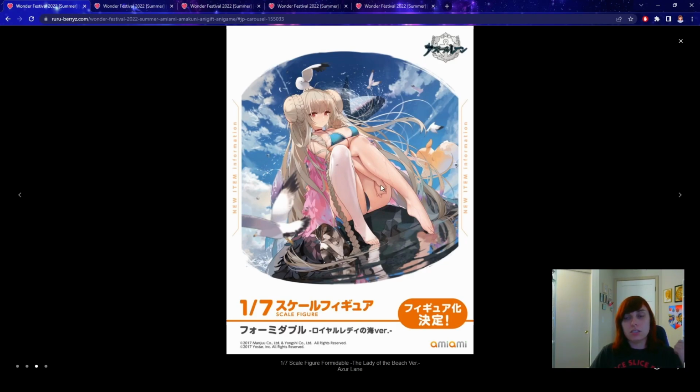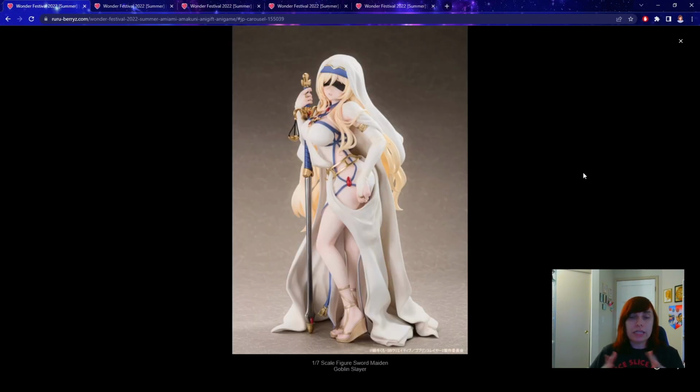So I definitely want to keep track of this one, and depending on how it turns out, as I mentioned in the first half of all of this, Azur Lane is one of those things that for whatever reason I super love. I love a lot of the character designs, so I might look into buying this one. Moving on to Anigift.